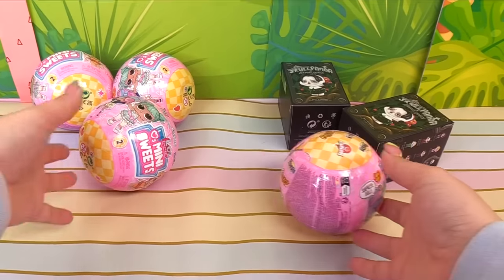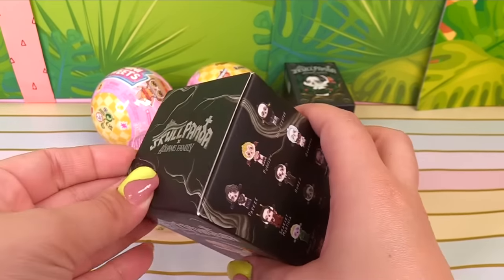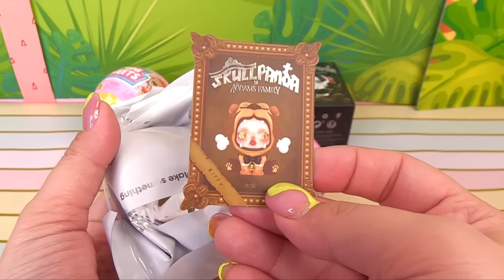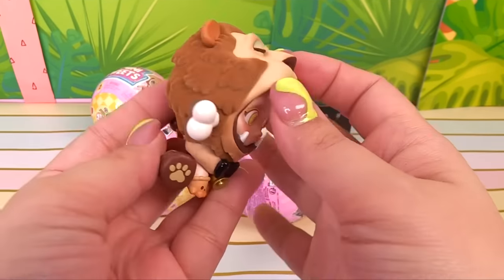Here's what we've got left. We have 4 mini sweets from series 2 and 2 of these Addams Family boxes. Let's check this one out. Oh, look, it popped out. We're getting Kitty. Who's that? Do you guys know who Kitty is? Whoa, look at that cool lion outfit she has.